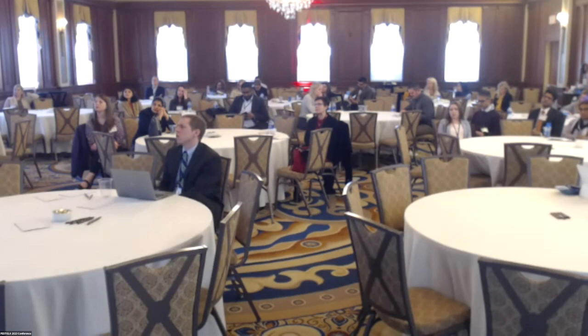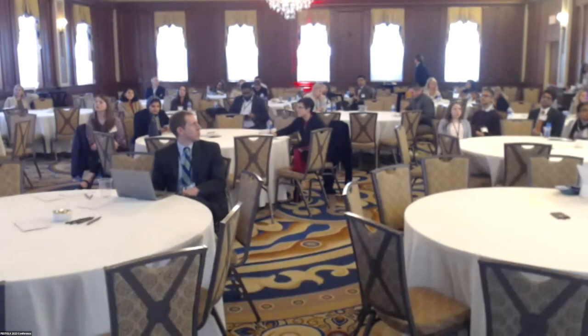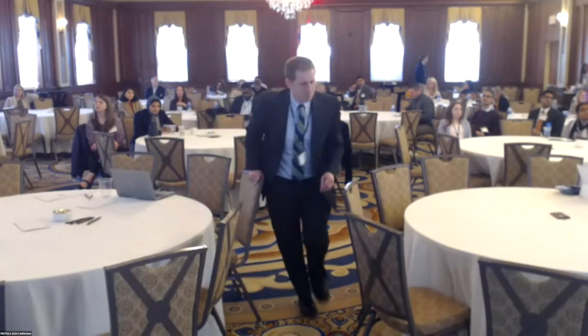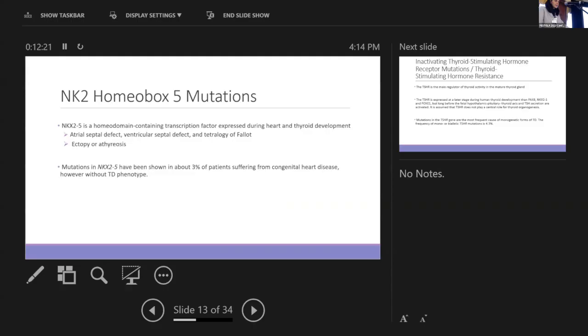In this syndrome, hyperthyrotropinemia is actually more frequent than overt hypothyroidism. Some patients might not be detected by newborn screen due to only mildly elevated TSH, and thyroid morphology could vary. It could be normal 55% of the time, or could show hypoplasia or hemiagenesis. So it presents very often with congenital heart disease, and sometimes congenital hypothyroidism, though congenital hypothyroidism in this mutation is very rare.